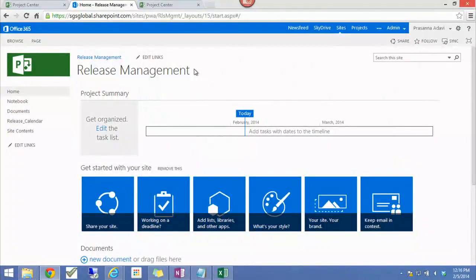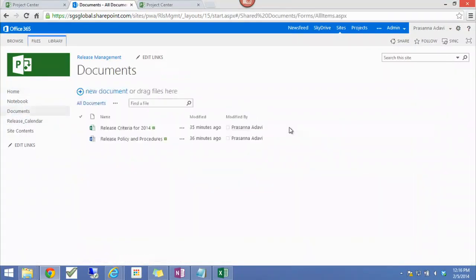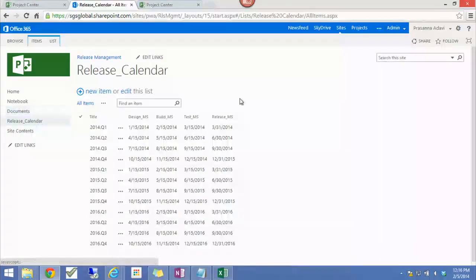You can make this SharePoint site as complicated as you need based on your requirements, but I kept it simple. In the SharePoint site, you have the documents, obviously, if you have been using project sites. It's a very similar structure. So you can store all your release criteria, release policy, and procedures all here. The next thing is you can also maintain a release calendar.